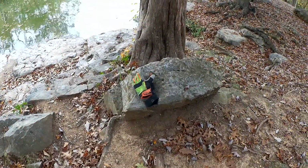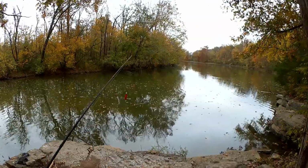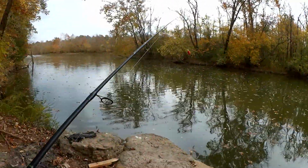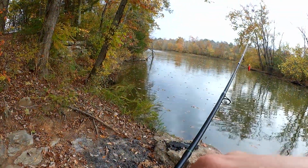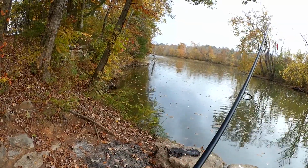There's some gloves. Someone forgot their gloves here. This looks good. I hope we can find a fish, or two, or three, or four.